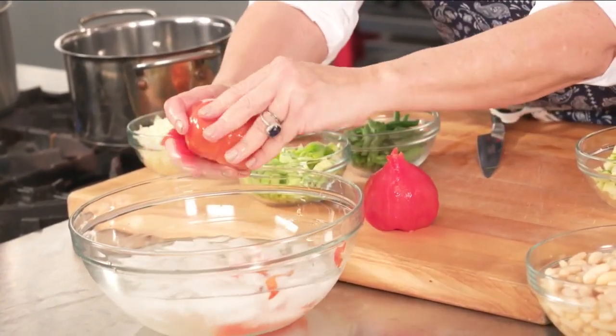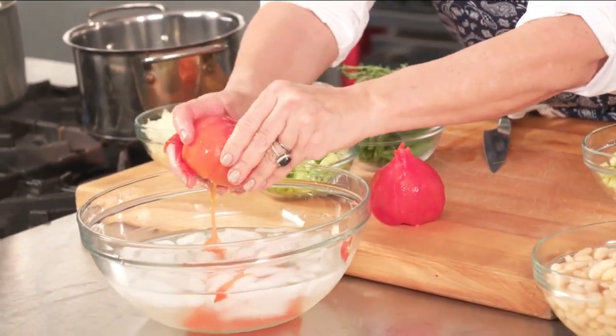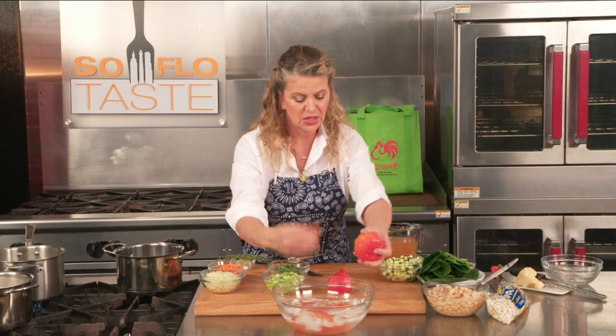Let's do it with the other one. And you see how simply it just peels. So that's how you get the skin off.